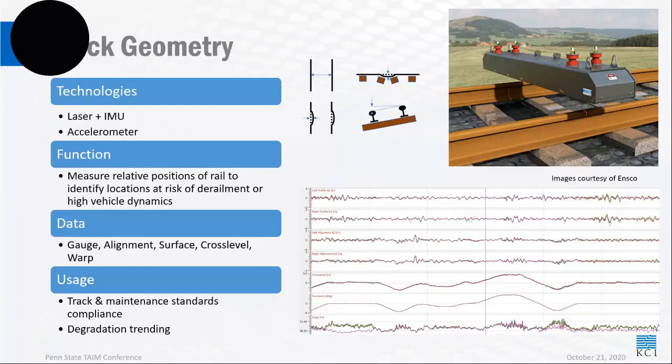First up is track geometry, which is the three-dimensional shape of the track as it relates to the positions of the rails. Automated track geometry measurement has been in use for almost a century, believe it or not. Modern systems use lasers to determine the position of the rails and an inertial measurement unit for changes in vehicle position as it measures the track. This system is used to check if the track is at risk of causing the wheels to come off the rails, and also if the track may cause high vehicle dynamic response that creates a poor ride quality.